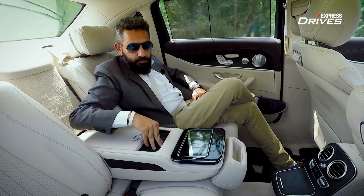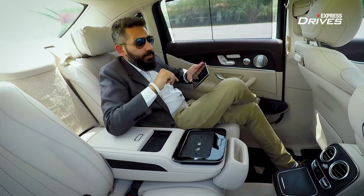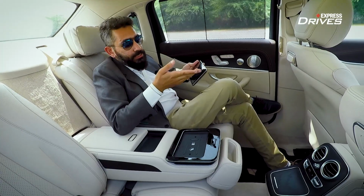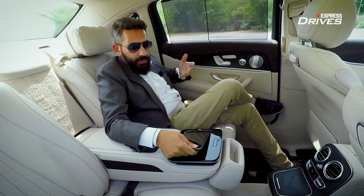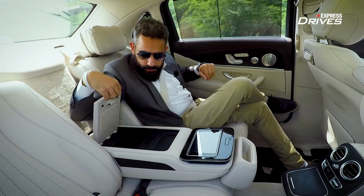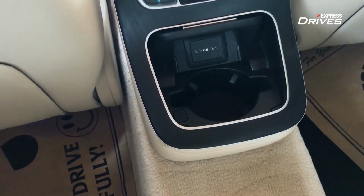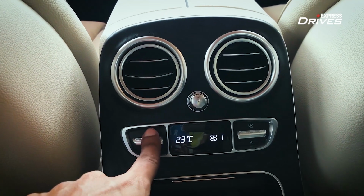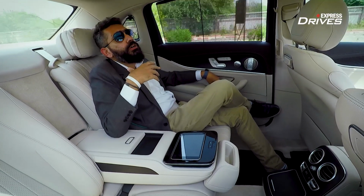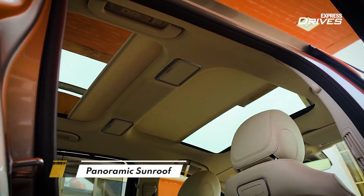There is a smartphone wireless charger. This tablet here also controls the MBUX system, which I shall explain later in the video. So it controls a lot of functions in the car. You have a decent amount of storage. There is another cup holder in front. You have your own dedicated AC vents with controls as well. You can control the panoramic sunroof, which is a beautiful feature. But right now it's a little too sunny, so we're not opening it.